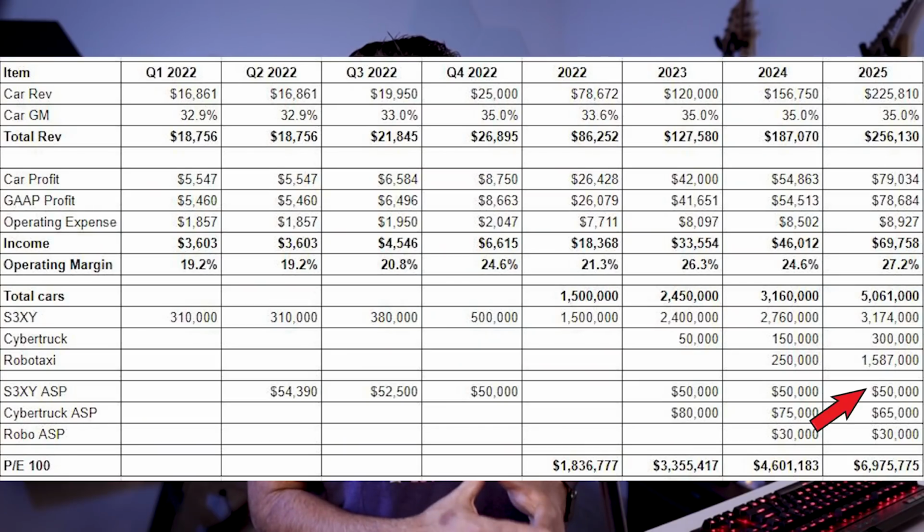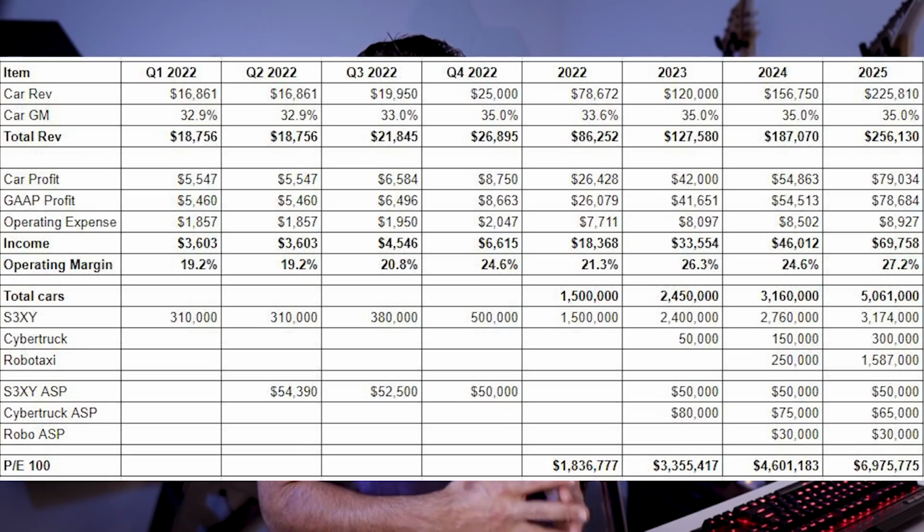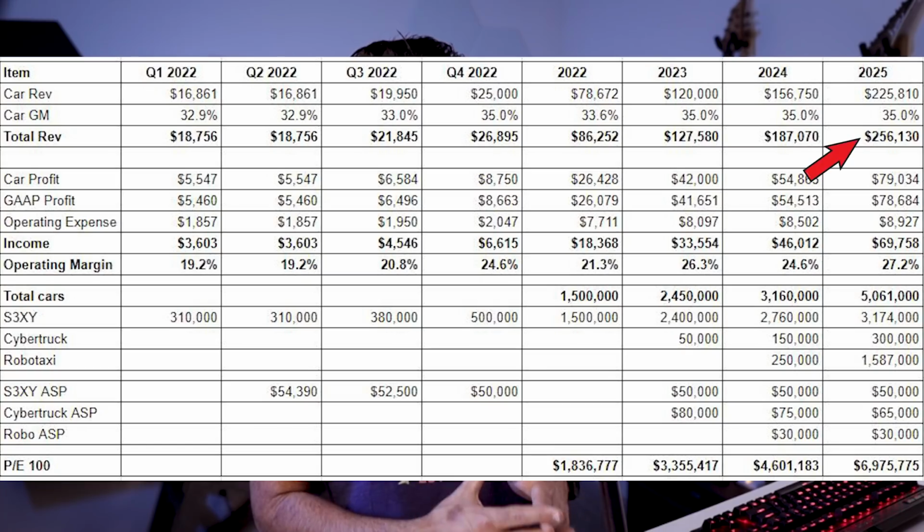If we continue to assume a $50,000 average selling price for S3, X, and Y, a $65,000 selling price for Cybertruck, given that by now they probably have way more cheaper models in the mix, and we continue to assume a $30,000 price target for the robotaxi, and we continue to assume that gross margins will remain at roughly 35%, car revenues will be $226 billion, total revenues will be roughly $256 billion, with a car profit of $79 billion, and total GAAP profits of roughly $78.7 billion.